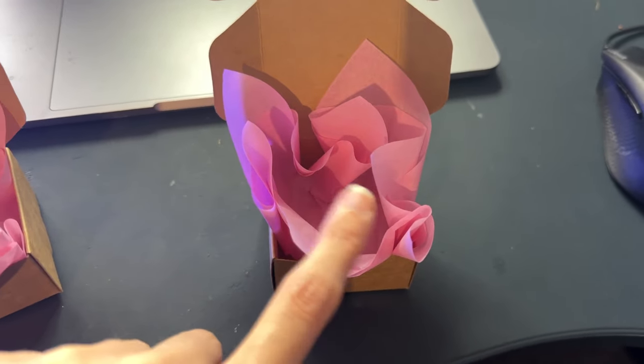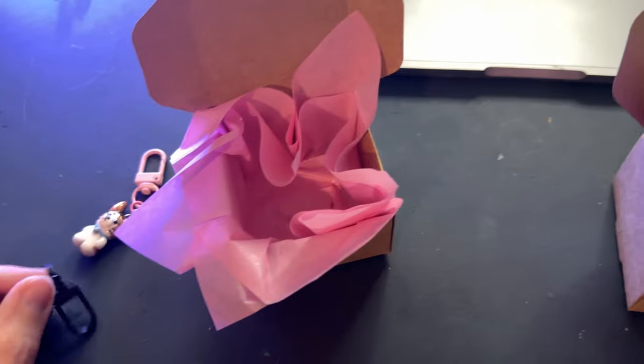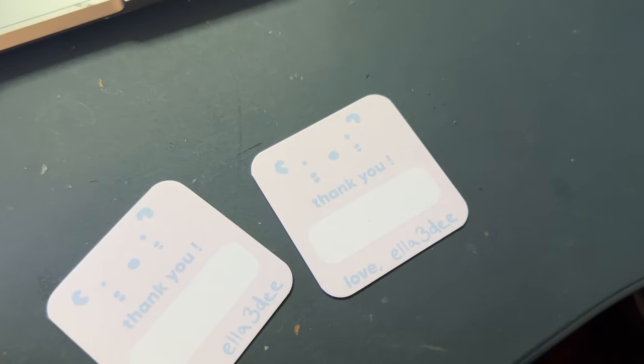So I put the tissue paper in boxes and then the little charms in, but again, I'll leave them out for a bit. Let me write my thank you note.